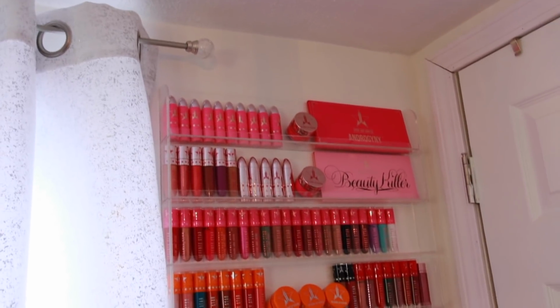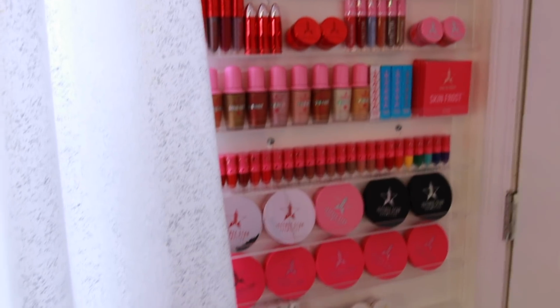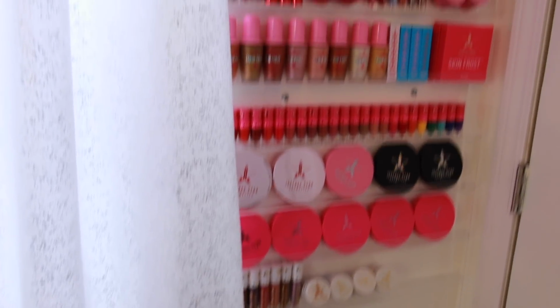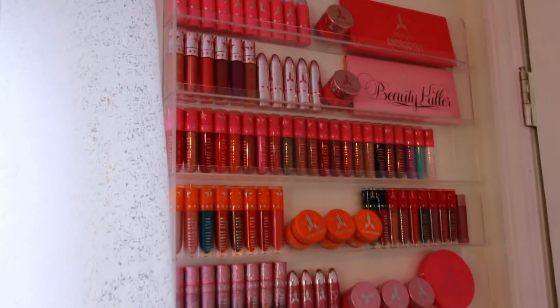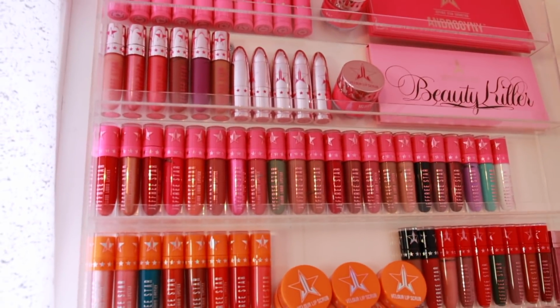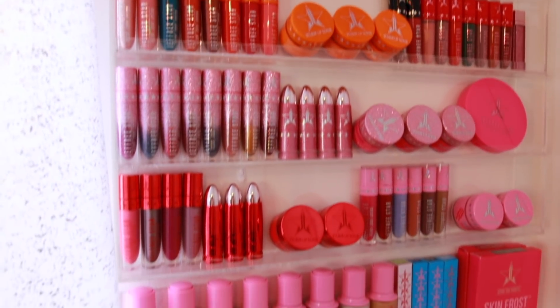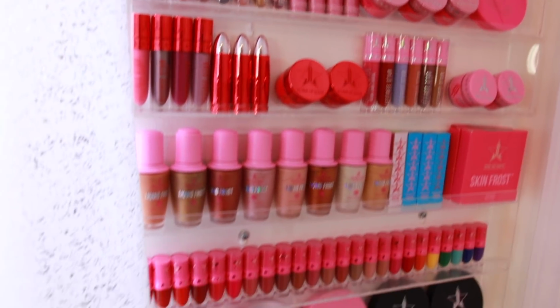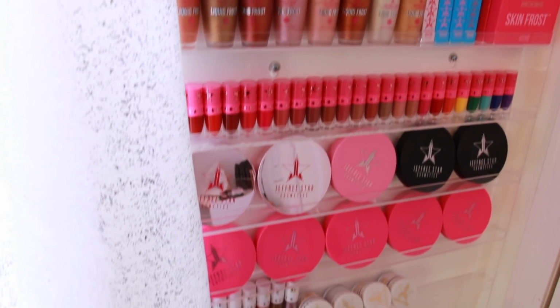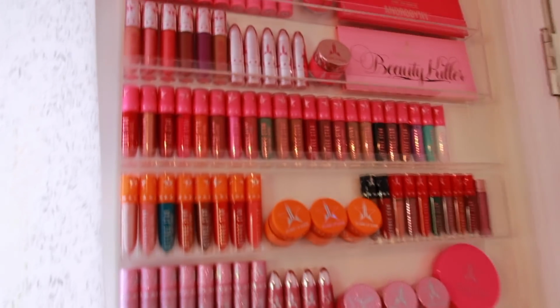So when you move on to this wall, this is probably my favorite wall in the room. I have shown sneak peeks of this, but this is my wall of Jeffree Star Cosmetics. If you guys don't know, I love his makeup, and Jeffree Star is a huge part of my YouTube channel. I love reviewing his products, so I wanted to do something special with a majority of them, so I did put them into acrylic nail polish organizers.